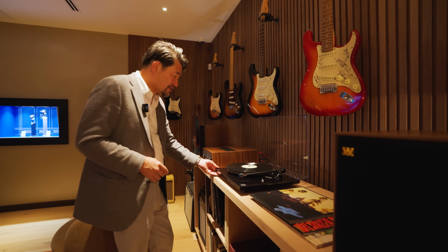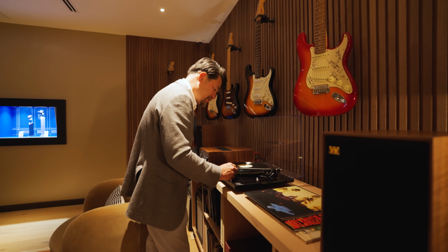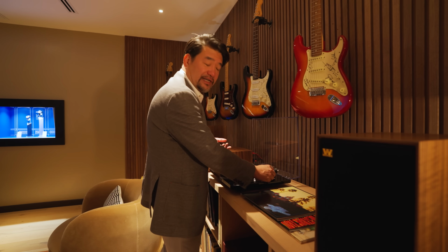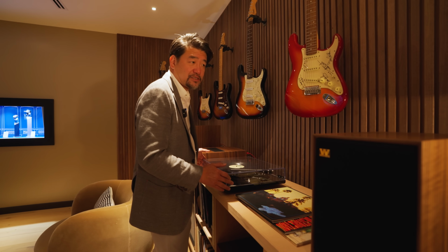So the vinyls here we have, because again, it's nostalgic, you know. I grew up on vinyls, not CDs, right? CD came afterwards, you know, and now it's, of course, Spotify, whatever, right?